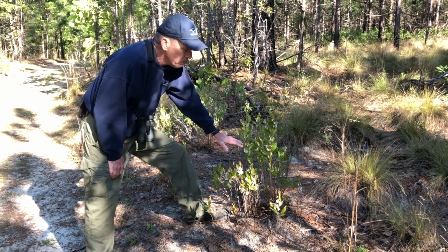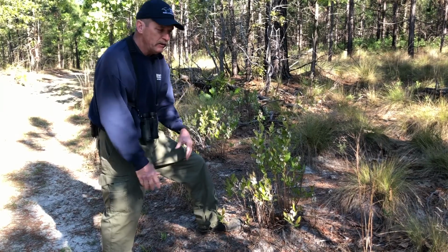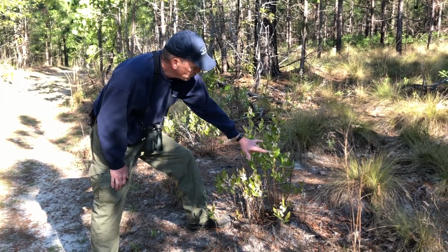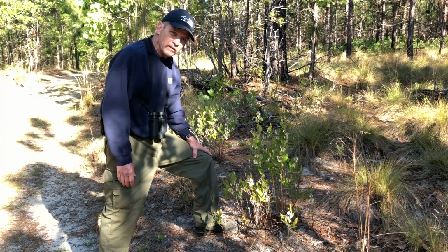But you'll see a number of, usually those plants are blooming in the spring, like the azaleas bloom in the spring, the blueberries bloom in the spring, and will be fruiting later on. But that's one of the plants that you'll see in bloom in the longleaf pine forest this time of year.